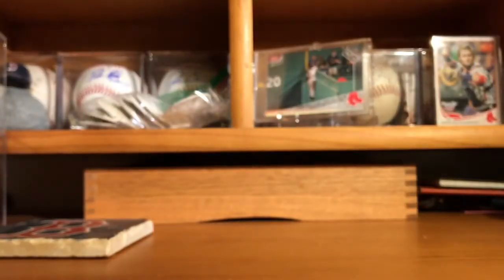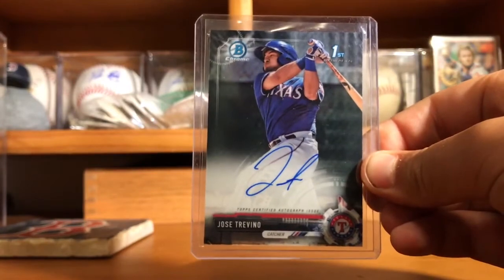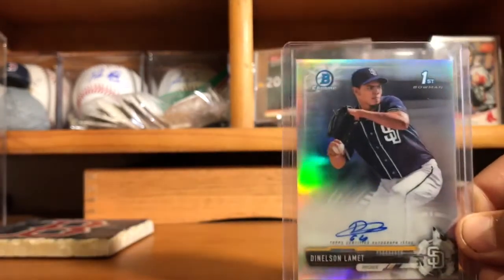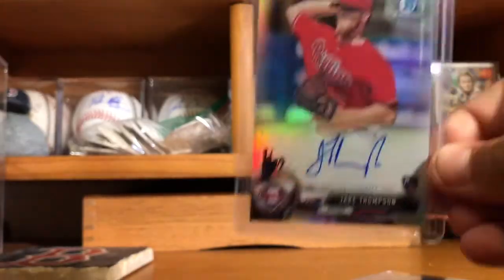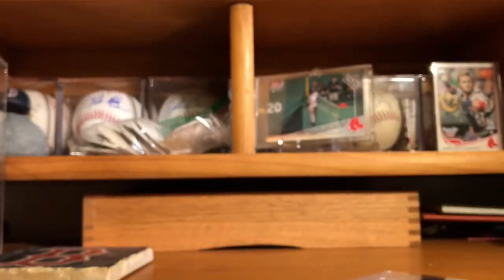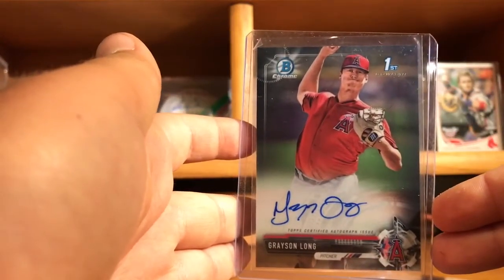And then for autos, I have this Jose Trevino base auto. First Bowman auto. So that's cool. This Denelson Lamet Refractor autograph out of 499. Next is this Jake Thompson refractor autograph out of 499. And the last autograph from this kind of mini recap is this Grayson Long first Bowman autograph.